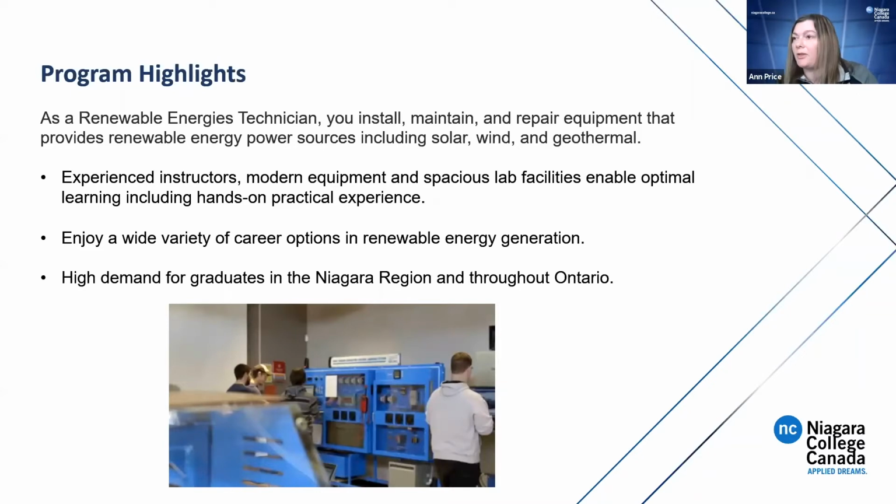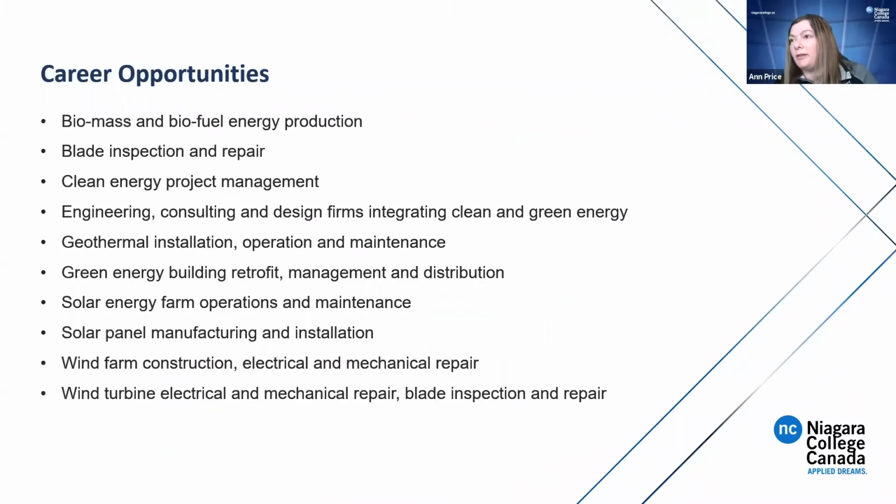And if you can just go to the next slide, Frank. These just highlight some of the career opportunities that you can get out of taking the Renewable Energies program. I won't go through them all, but this information is also available on the website.